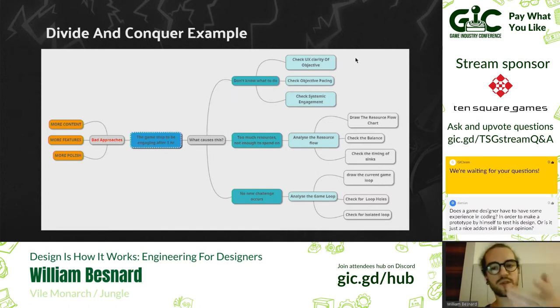And if you don't know what to do, well, you have to check for the UX clarity. Maybe the objectives are not highlighted enough in the game. Maybe the objectives are not paced properly and you have this kind of downtime in which no objective occurred because the balance is wrong. And maybe you have a problem with your systemic engagement, which is your game loop does not provide enough engagement on its own.